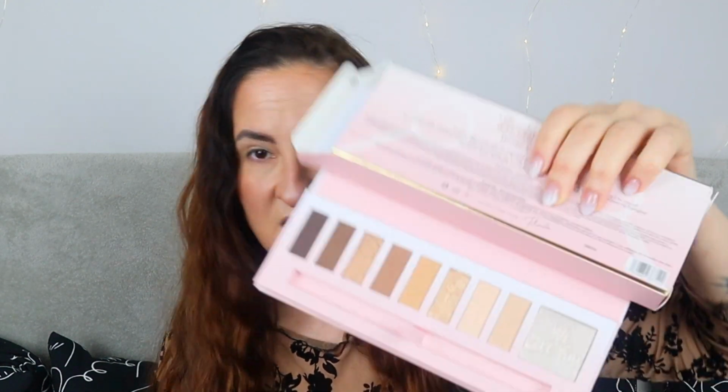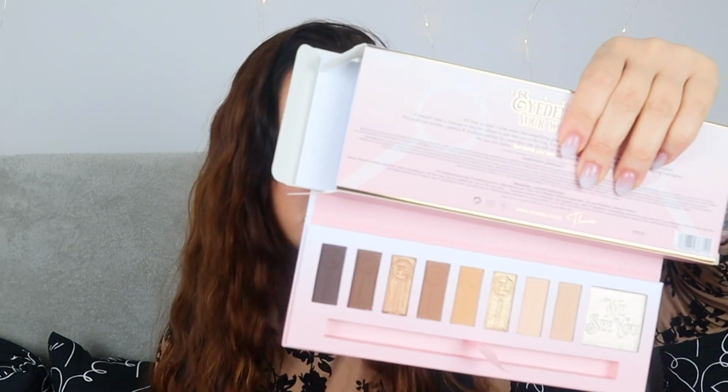So the only thing it says here is "We see you," and no mention of the name of this palette, or maybe I just don't know where to look. It seems like I looked everywhere and I can't find out what the name of this palette is. Anyway, let's have a look at the other one now.